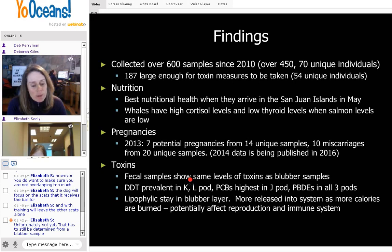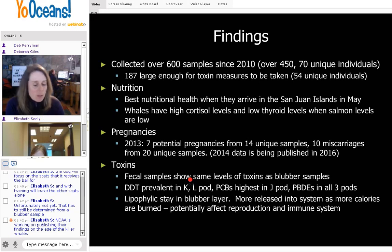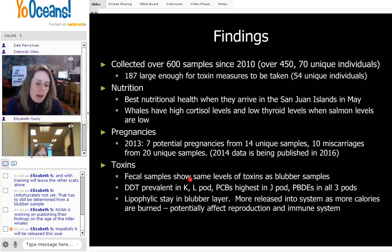So what the fecal study has shown is that PCBs are highest in J pod, which are the most resident of the resident pods here in Puget Sound, and that really illustrates the use of PCBs in the industrial fields in the Puget Sound area. PBDEs, the flame retardants, are found in all three of the pods, and DDT is most prevalent in L pod and second most prevalent in K pod, which makes sense. DDT was used a lot more in California, and L pod is known to go all the way to Monterey, California, and K pod is now known to go at least to the Point Reyes area in California.